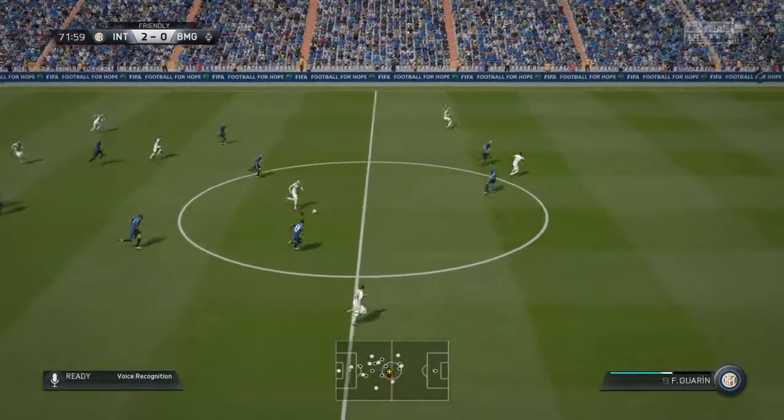Great clearance. That's gone out for a throw-in. Some options now for the pass. He's got a cross to make that interception. He saw it coming. And here's the cross. And that clearly is a goal kick.